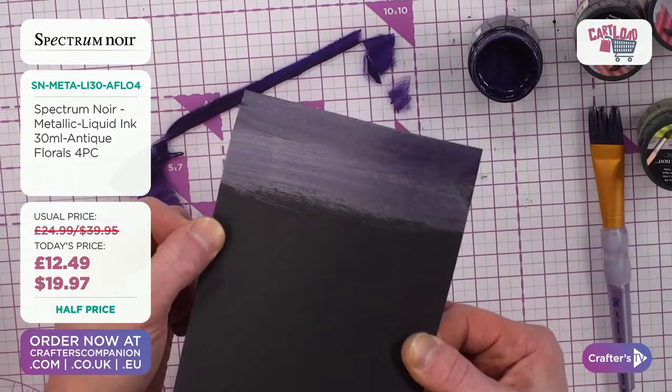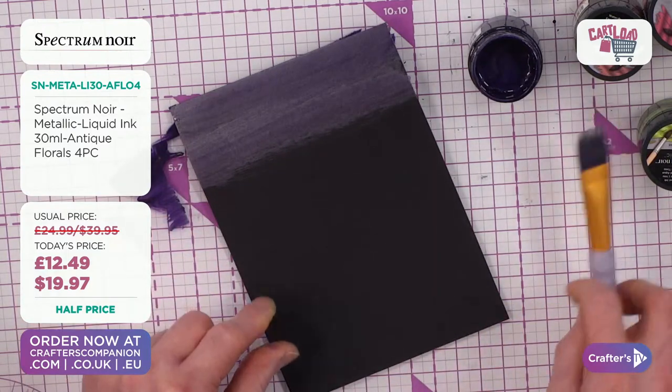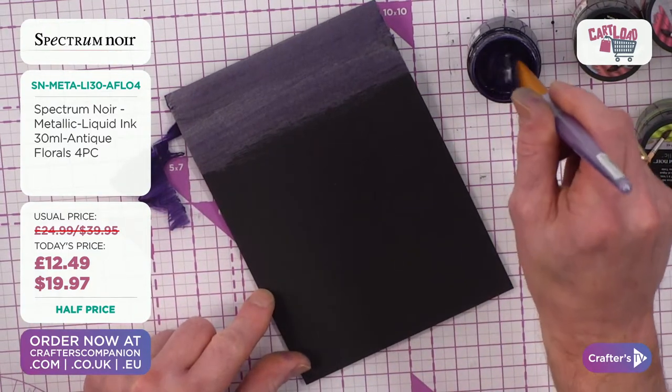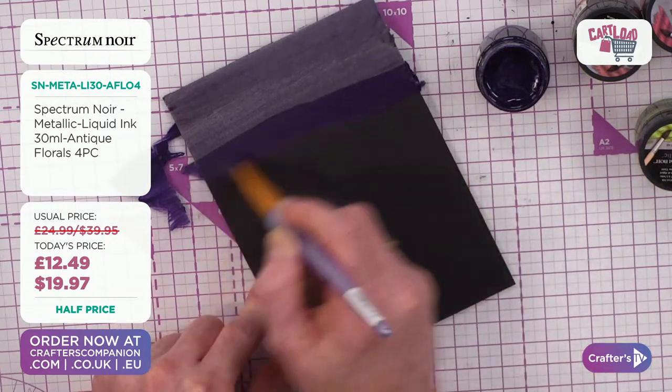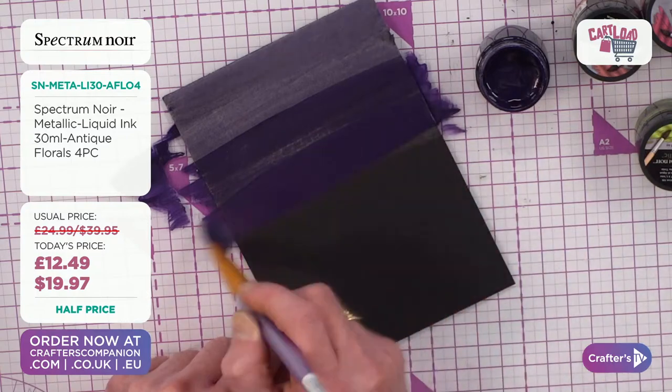Now, I'm going to come back to my favourite sentiments again, because I like to cut them out on black cardstock and then paint them over with this metallic ink, and you get beautiful metallic sentiments for your cards. Isn't that really lovely?